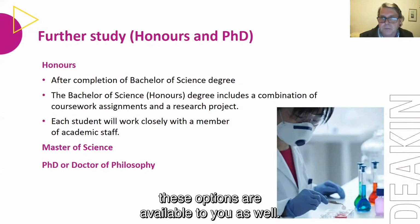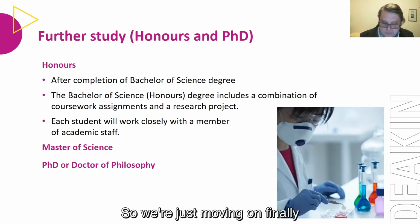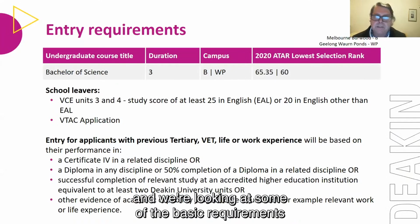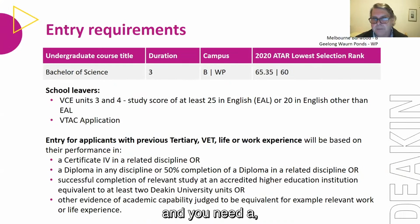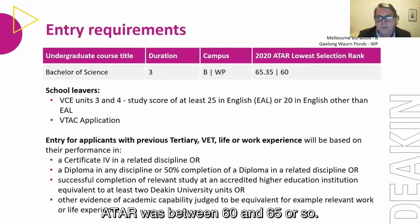So we're just moving on, getting towards the end here, and we're looking at some of the basic requirements for getting into the BSc at Deakin University. As I said, it's basically a three-year degree. It's offered at Burwood or the Waurn Ponds campuses, and this year the lowest selection rank ATAR was between 60 and 65 or so.